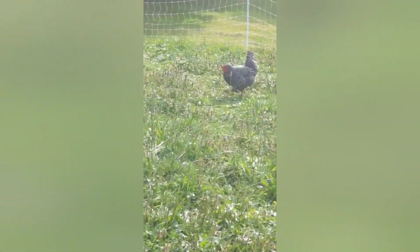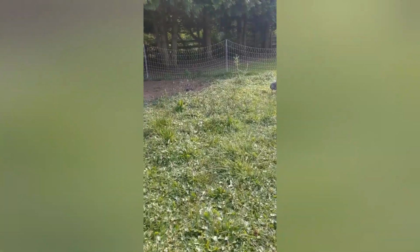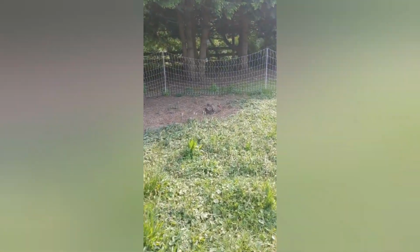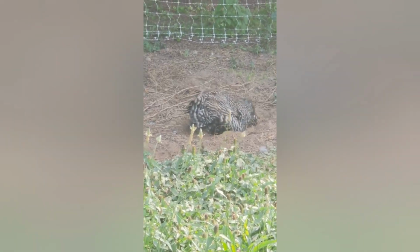And this one right up here, that's Honey Mustard. My parents named their chickens all sauces. And we have big black and white ones, big barred rocks, like older ones, and they don't really have names. So yeah, I think that's all of them.